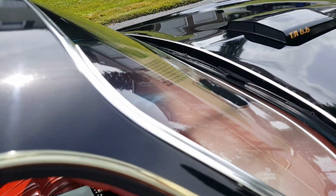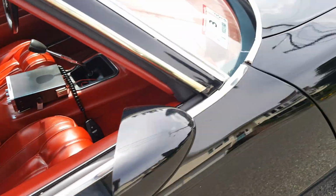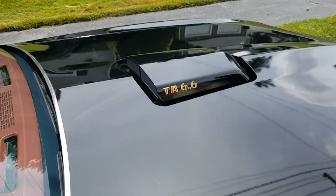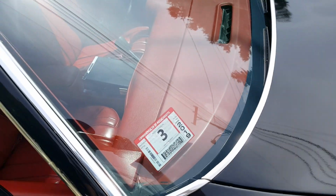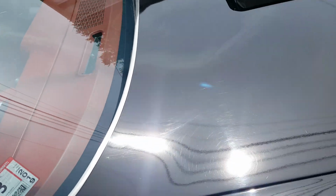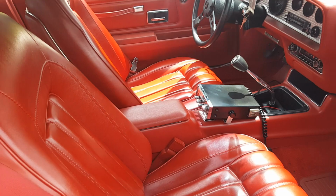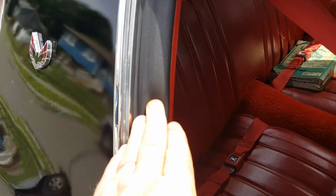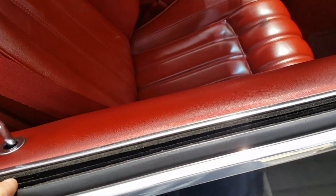But the original gutters, trim. This is optional on this car. This trim going around. You notice it didn't have the eagle on the hood. Again, it wasn't ordered with that. People think it's factory, but it's only factory with the anniversaries and the special edition cars. Regular Trans Ams had the option of not getting the eagle. The weather stripping is nice and pliable. It's definitely original, as are the window fuzzies.